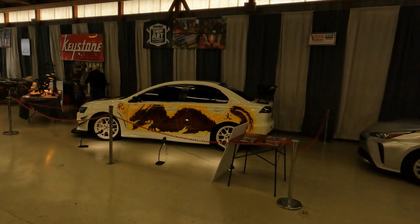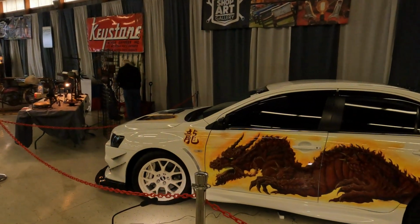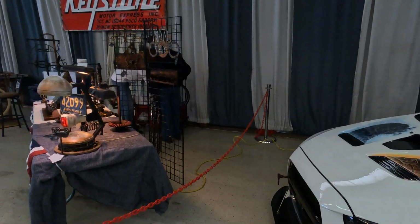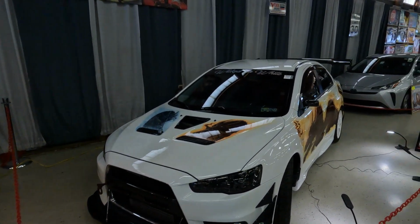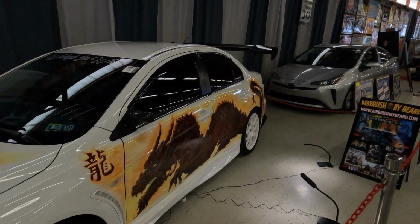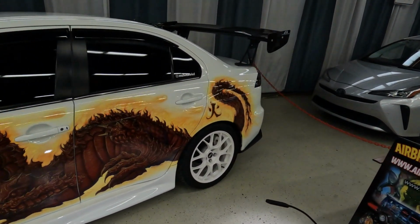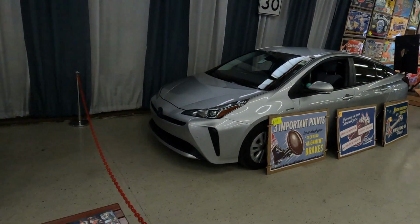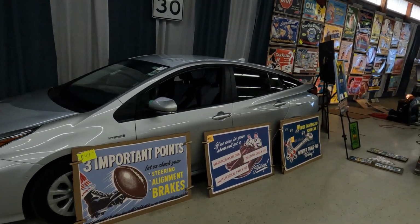Oh, check out this one here. So, first thing I said, look like this. Yeah, that's something different, isn't it? It's like it's airbrushed. It's like a Toyota hybrid here.